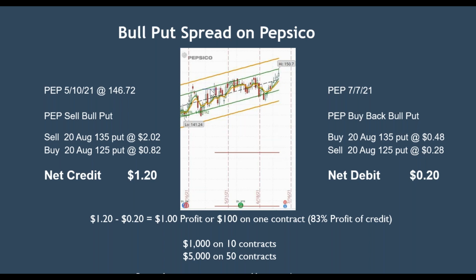So this is an example. We got in right here, and this is an example of the credit spread going sideways, slightly down, but then making a nice little run towards the end.